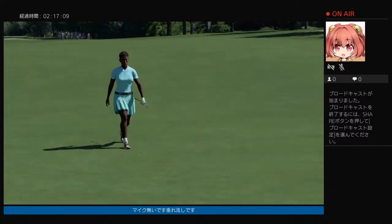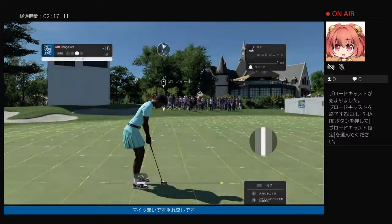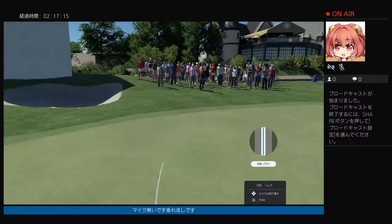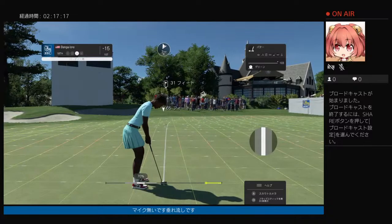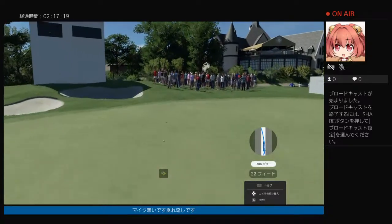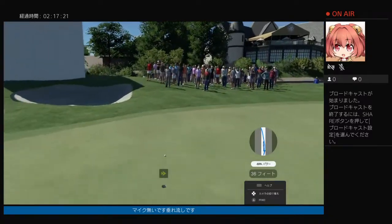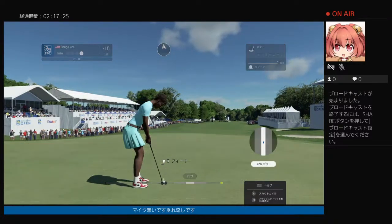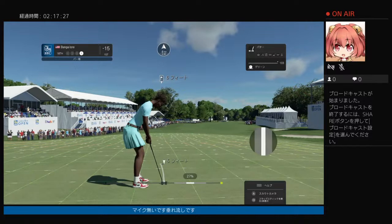Good chance for a birdie coming up. She's hit it inside the range. Slim chance here for birdie, but you never know. She knows everything's on the line here. Get this putt to drop, and the event is hers. Ooh, right by the hole. Don't sweat that last opportunity. This is another one to knock it in and win the tournament.